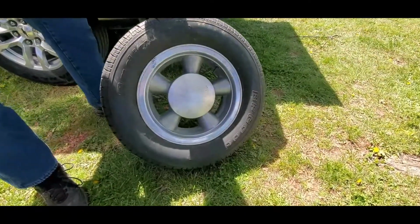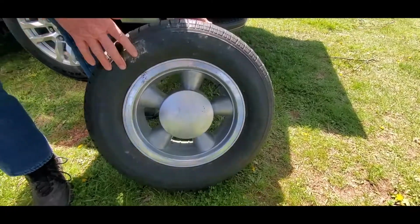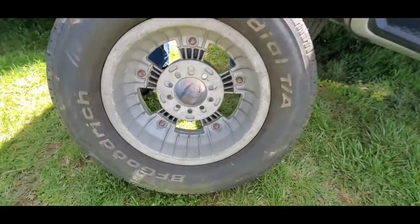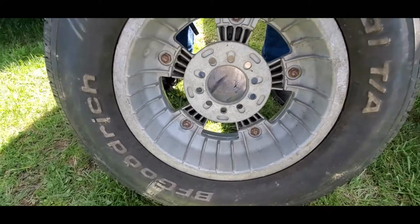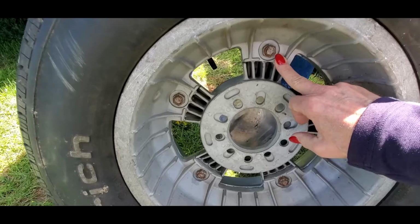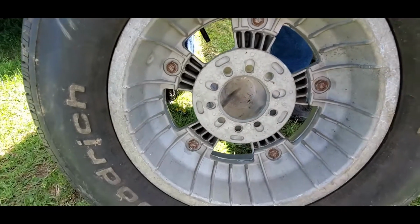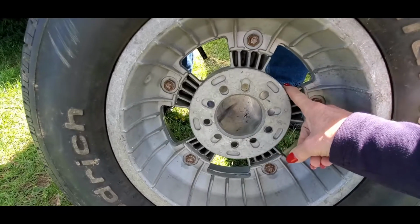Check out these rims, folks. Have you ever seen anything like this? This is the front. Let's see what the rear looks like. Look at that. Isn't that neat? The dual bolt for the Fords and the Chevy. Look at the way the web is put together. And this is all aluminum? Yes. That is fantastic. An aluminum web.